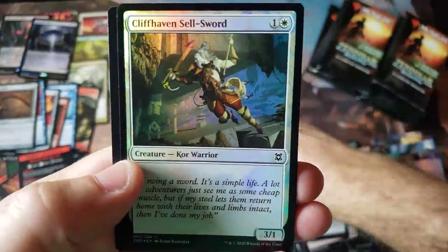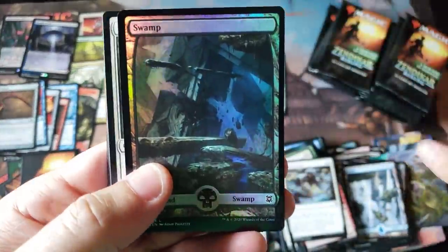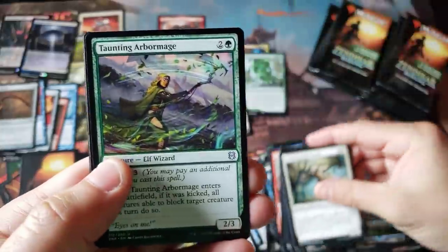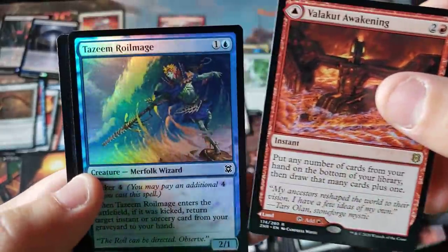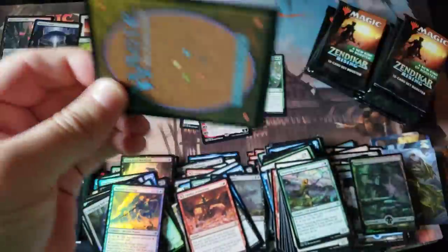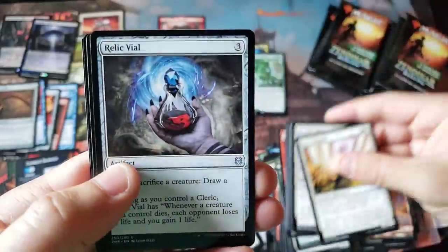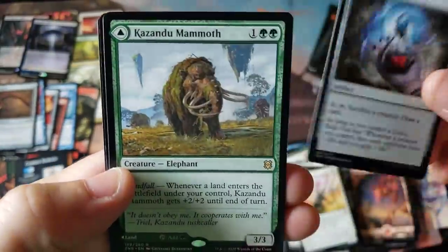All right. Soul Shatter. A foil common. And nothing. I would like to see some of the rares in this Zendikar product be like $5 to $10 rares, not just a bunch of bulk rares. I'd like to see a little bit more strength in the rare slot in general. I feel like that would be more, how should I say it? Stable? Oh, that Relic Vial looks so cool.